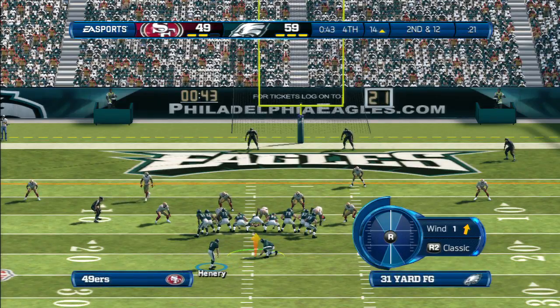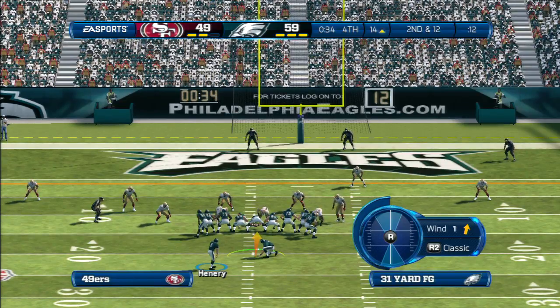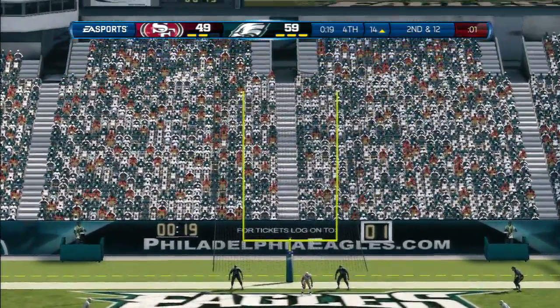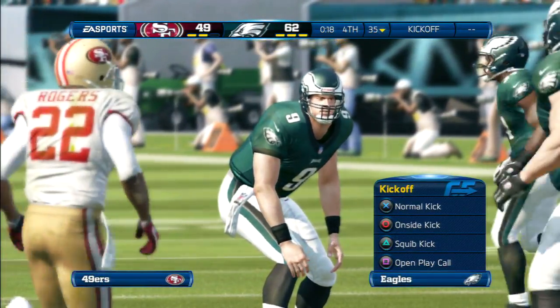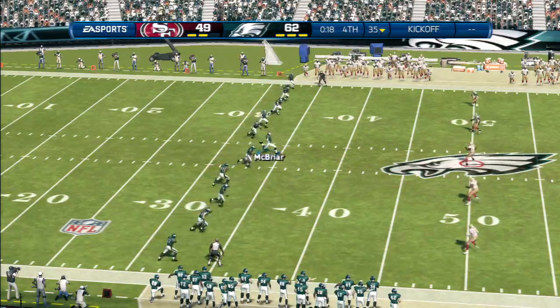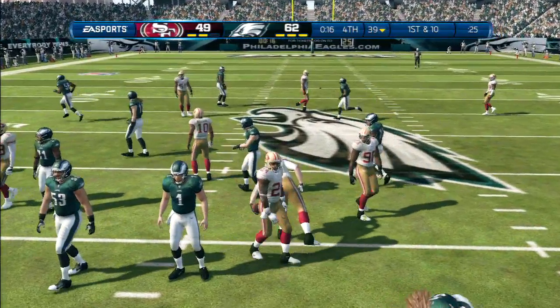Should be an easy one here. Converts on the 3. Nice little recovery that time by the field goal holder. He gets it in position. This kicker, he is a machine, right down the middle. This kick will stay on the ground, avoiding a big return. And the tackle is made right around the 39-yard line.